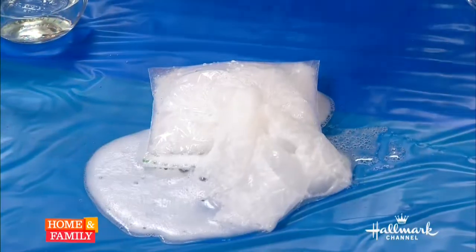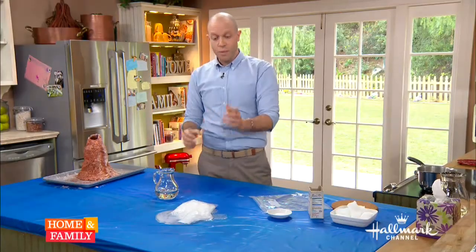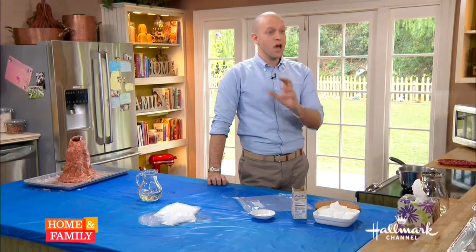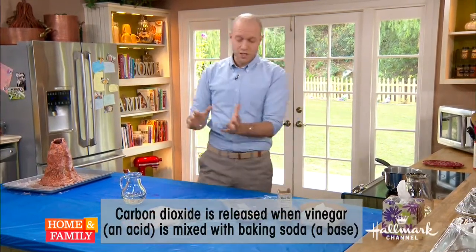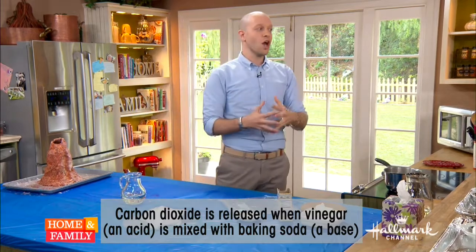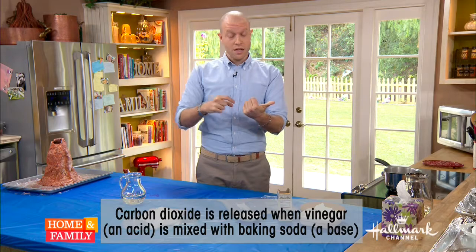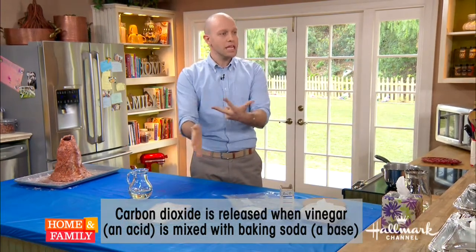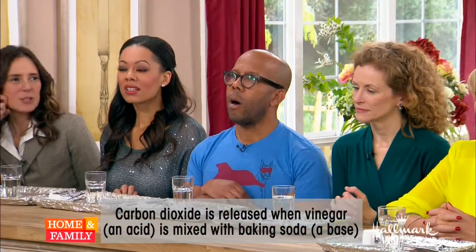So that to me actually demonstrates the chemistry a little more than this, because what we saw first was the bag inflating, and the bag inflates with carbon dioxide. So in a chemical reaction, you're mixing two different elements, right? So we're mixing sodium bicarbonate and we're mixing acetic acid. When they combine, they actually become sodium acetate, H2O, water, and carbon dioxide. So there's three completely new things there. So you're creating water. You're creating compounds. H2O is out of that.